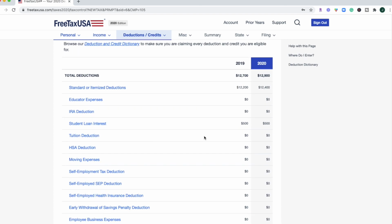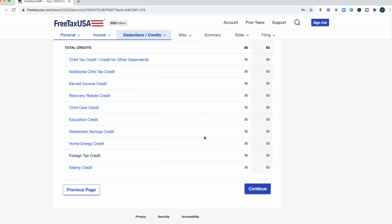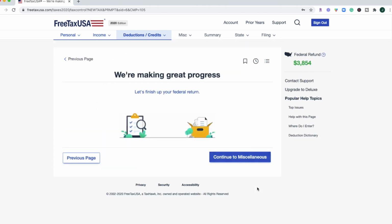And then we're going to see that summary page again. And what I like about this is there's continuity in FreeTaxUSA's software and it's not overwhelming.